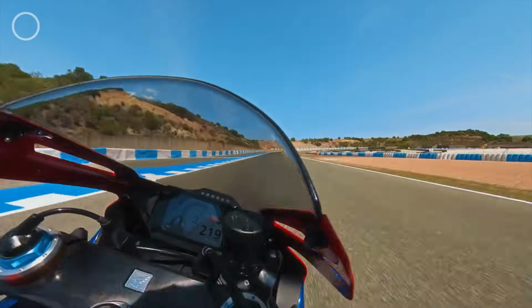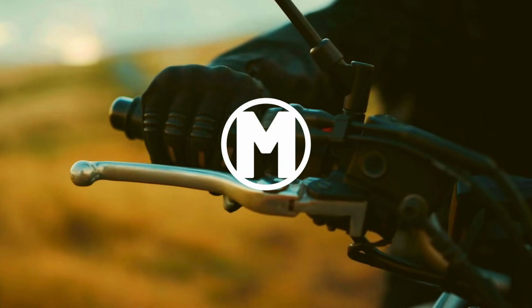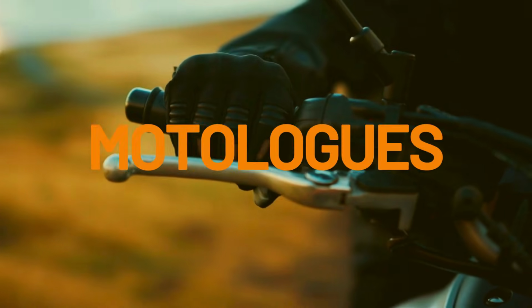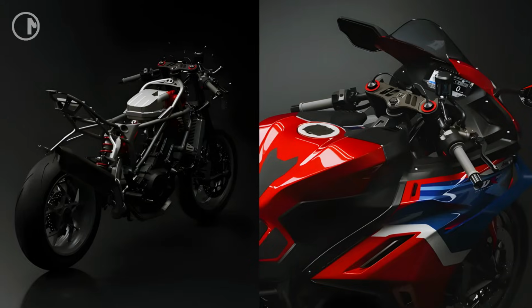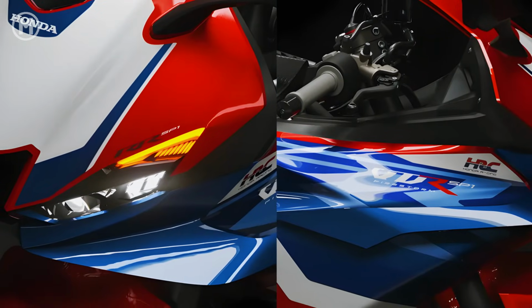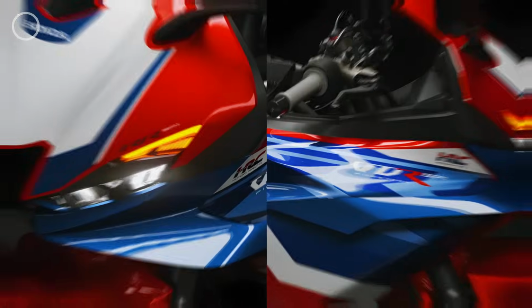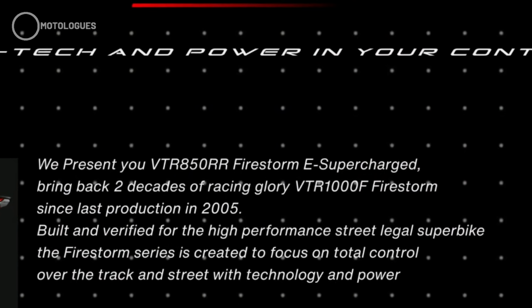Since then, people have been wondering what kind of bike would eventually carry this engine. In the middle of that curiosity, a digital concept recently went viral, showing off an aggressively styled sport bike carrying the rather long name Honda VTR850RR Firestorm V3 E-Supercharged.